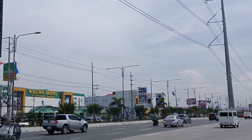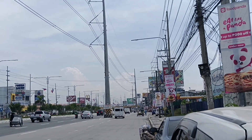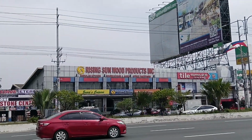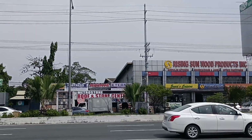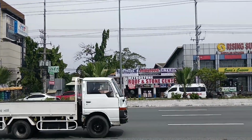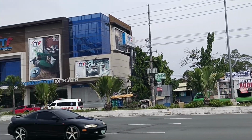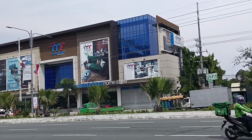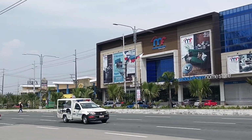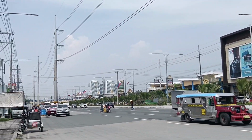But yeah, right down through here, almost every shop has got something to do with building supplies, or roofing, or I love those tiles they put on the outside that are rock tiles. That's a good looking look. You can put almost anything you want to on it.